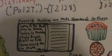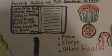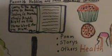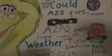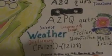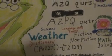and it could be a few pages long, or the book could be related to poems and stories, and others, so far as health goes, and the different subjects. You get that right here. You get the A, and then the Q, and the words that you can read. I've got my old reading glasses right here.